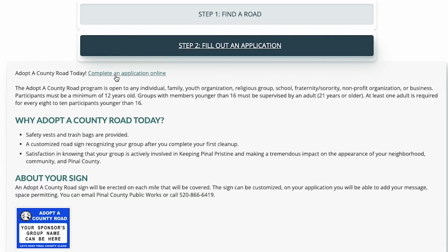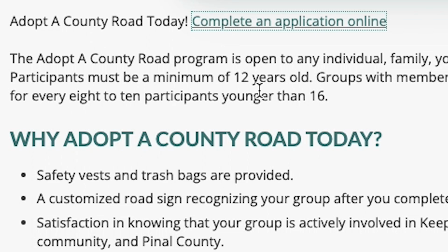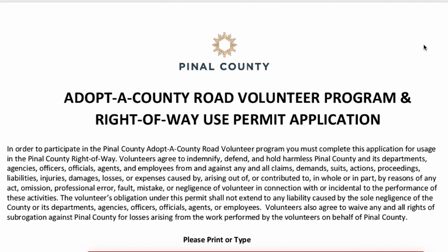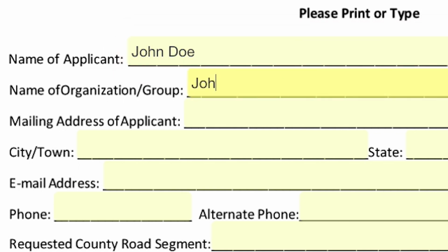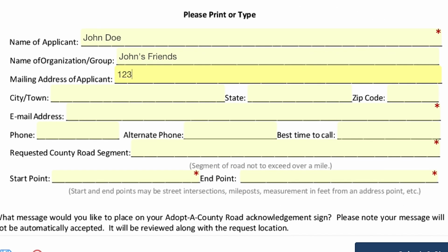To fill out an application, you'll just click on the link, complete an application online, and then a fillable form will appear. The name of the applicant is pretty much going to be your coordinator for that group. If you have an organization, you can put that there. A good mailing address, city, state, zip code, a good email address because we do a lot of our correspondence by email, a good phone number, and the best time to call.